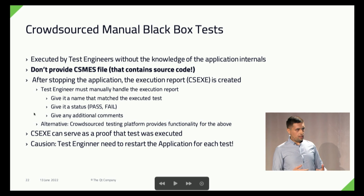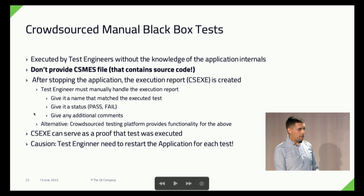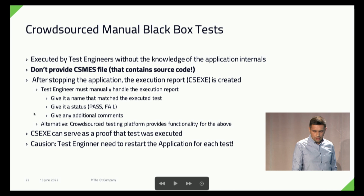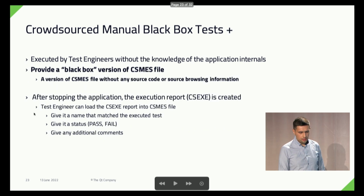And then for every test case, the person needs to stop the application and get this execution report. And then they need to use the platform and basically give the test case status, pass or fail, give the test case name and any additional comments, and attach this CS.exe file. And also, what is interesting is that the CS.exe file can actually prove that the test case was executed. So somebody cannot just say test case pass, but now we prove that they actually ran the application, went through my test script, and this is my execution report, right? So we'll be sure that the test case was executed, not just reported. But as I said, if we don't want to mix up coverage from different tests, we need to always think about restarting the application so we get the execution report just for our test case.